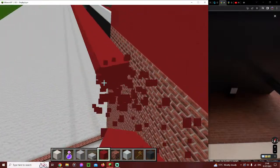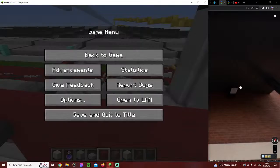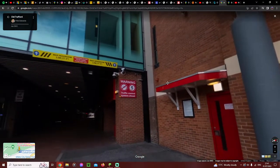Alright, so we can bin that off. Now we can start actually doing the rest of the exterior. Stuff like doors and turnstiles and everything I can add at a later date. It's not really that essential at the minute.